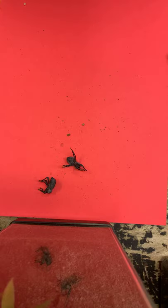What do you think? They play dead because most animals that eat insects, they eat insects that are alive, not dead. So by playing dead, it keeps predators from eating them. That's pretty cool if you ask me.